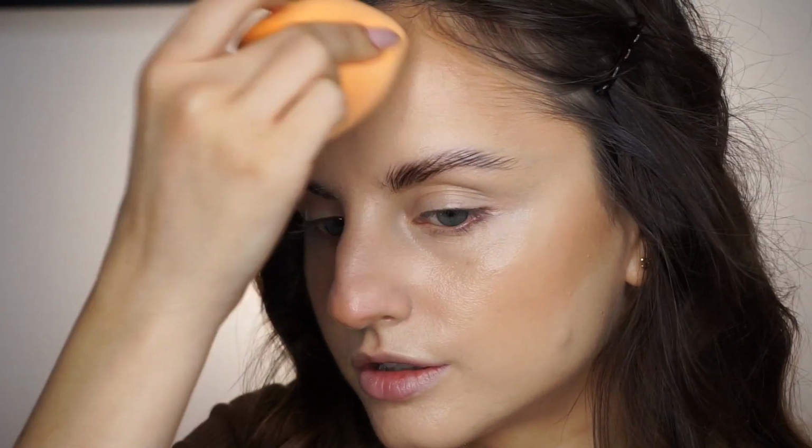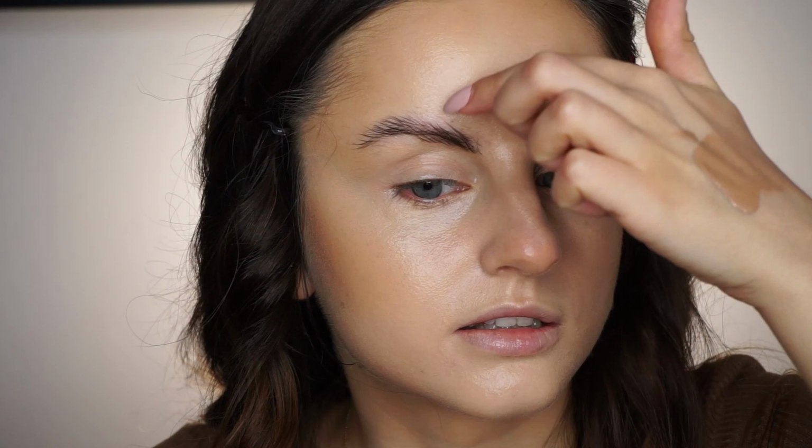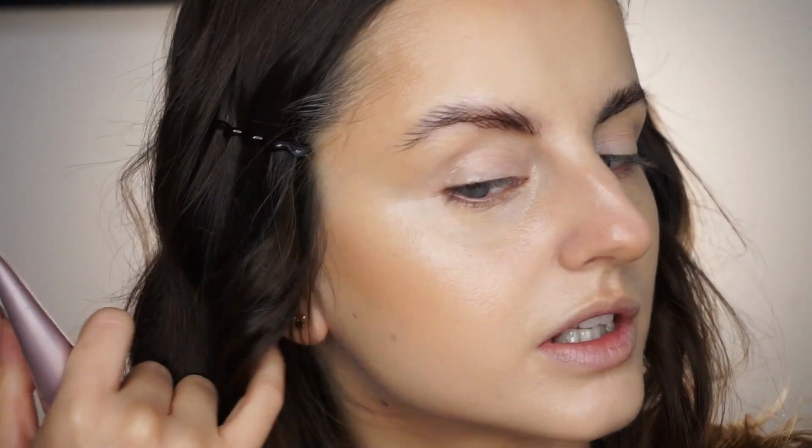What I like to do is take my sponge and just blend the sides so it really melts into my foundation. Like, I'm not going over the contour, I'm just going at the sides of the contour, let's say. Like, I really love how glowy the side of my face is. I think I would really love this foundation, although I never got to try it on my entire face because obviously the shade is not suitable for that, but I think I would really love it. I truly love glowy foundations.